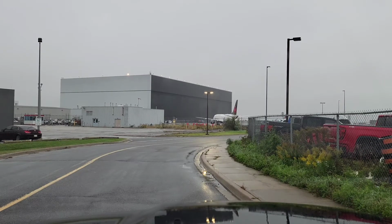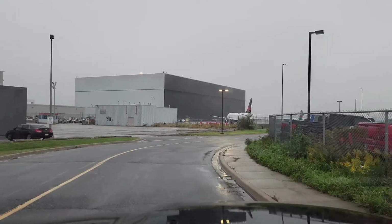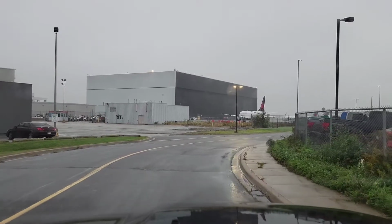It's 9 degrees in Toronto, and as you can see, it's raining. I decided to get out of the house anyways and maybe record a little something. So since I was close to the airport, I'll show you a bit around the airport in Toronto, which is Pearson International. We're in the back.